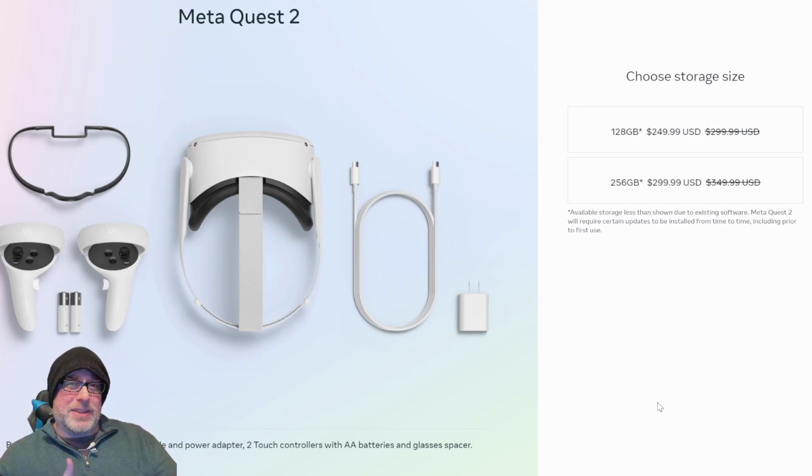Again, I'm going to be doing everything in United States dollar prices. Prices do vary around the world.